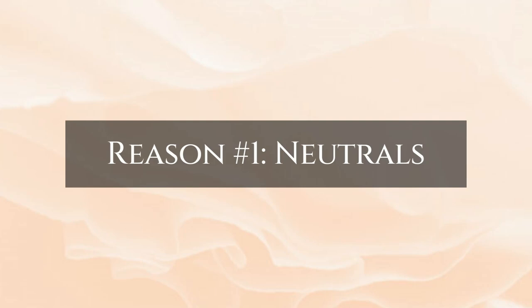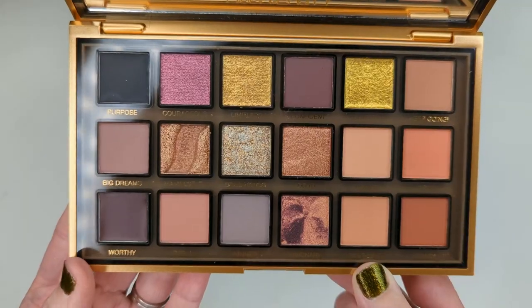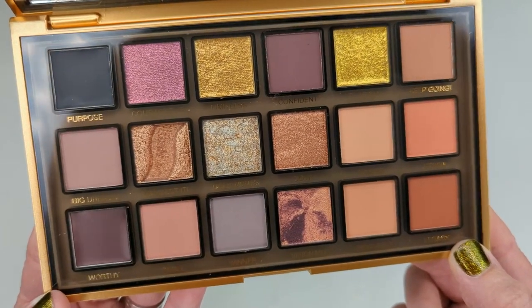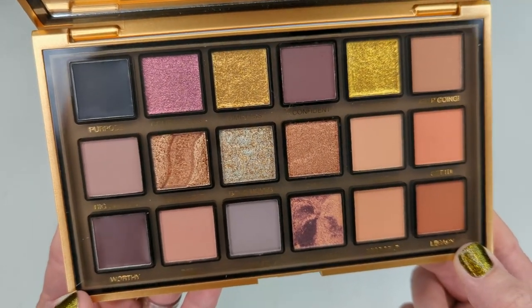Okay, so the first reason why I think a lot of people are gonna love the new Empowered palette is because it's a neutral palette. And we all know that most people, I think the majority of people, wear neutrals, if not on a regular basis, at least once in a while. I think makeup enthusiasts, people in the beauty community, tend to say that neutrals are boring, but I think even those who wear color a lot will still pull out neutrals every once in a while, not to mention everybody that I know in my personal life who doesn't watch YouTube and isn't part of the beauty community wears mostly neutrals almost every day. So I think they'll walk into Sephora, see this palette, and grab it because at the end of the day, neutrals are just very easy to wear. I think they're what most people gravitate toward.